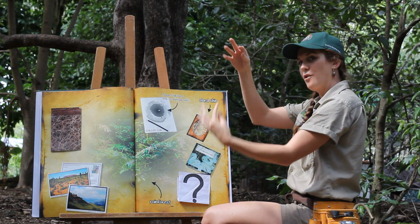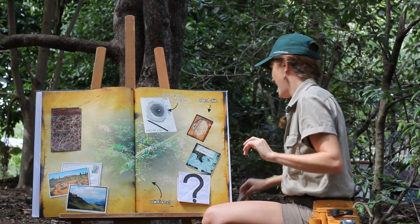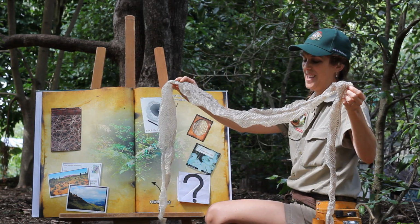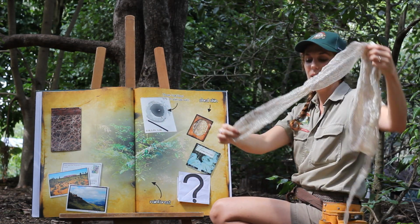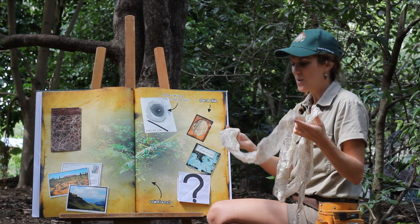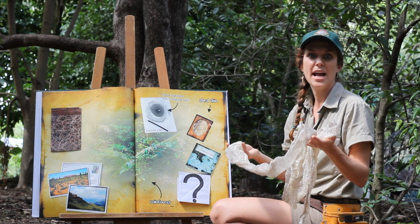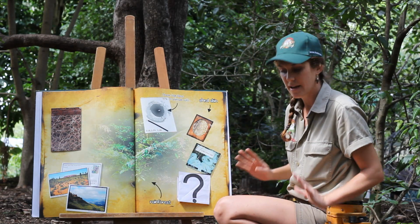It was hanging off of a branch, kind of blowing in the wind, and it was a long piece of scaly shed skin. I'm pretty sure we all know what animal this came from. So I knew there was a snake nearby, and the shed skin was even a little bit wet, which let me know it was very fresh. This animal had only just shed its skin. So I was very careful because I knew there was a snake nearby.